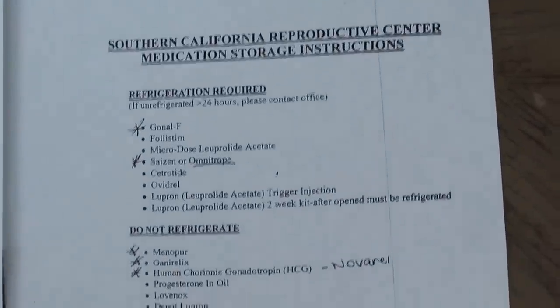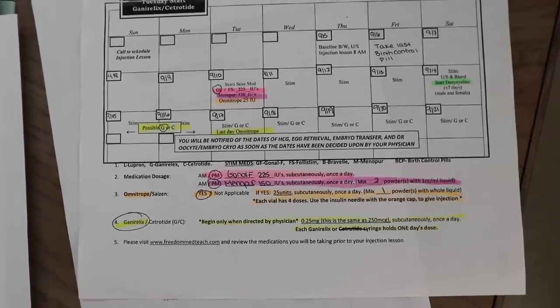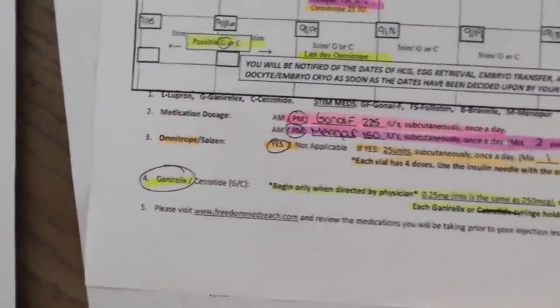All right, so this is the majority of the medication that I received, and here is the list of everything that I'm going to need to take over the next few weeks. Here is the calendar that they gave me. So this is when I start stims and then all the way through here. And then my retrieval is tentatively scheduled for the 22nd. This is everything that was in the box.